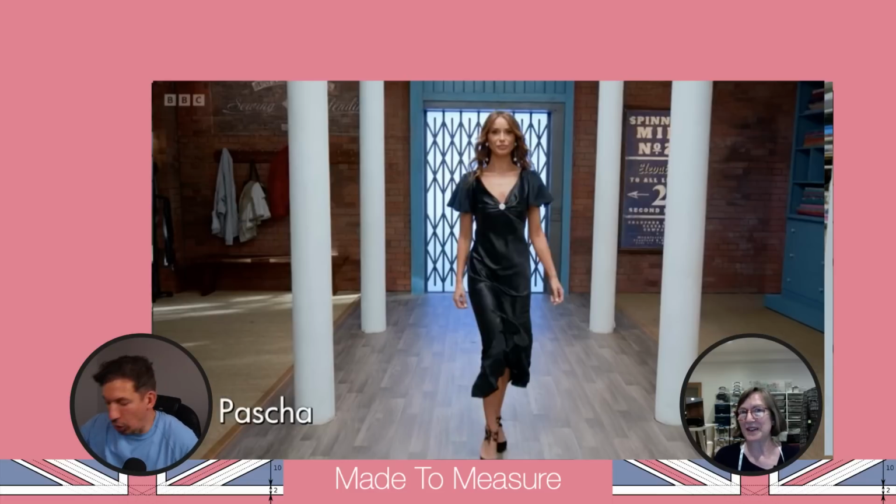It's going to stick to the body. You can see, absolutely. Oh, where's my computer gone? You can see it sticking there. I know she's walking forward, but it's like it's vacuumed around you. It was lovely. Yes. And the result is beautiful.